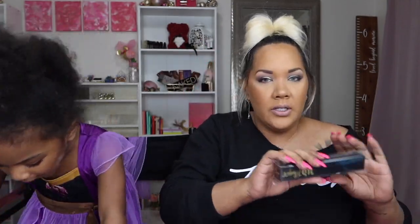It is a do-it-all brush. So setting powders, foundation, liquid foundation, powder foundation, creams, it does do it all. But I literally have a huge thing of brushes over here, and I have a drawer full of brushes. So I'm going to definitely return this. I don't want to open it. I want them to be able to resell that to somebody.